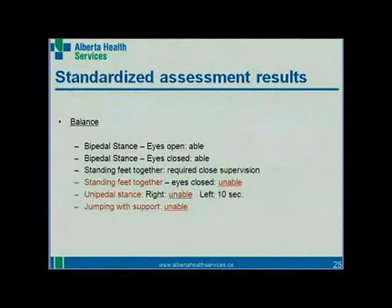So basically at the initial assessment, still in 2007, roughly standing feet together, the client was unable to do it. Standing on one leg on the affected side was not thinkable, and jumping with support, obviously unable. Remember that the client came in the clinic and had just started to walk sometimes with very inappropriate gait, and was told he wouldn't be walking at all.